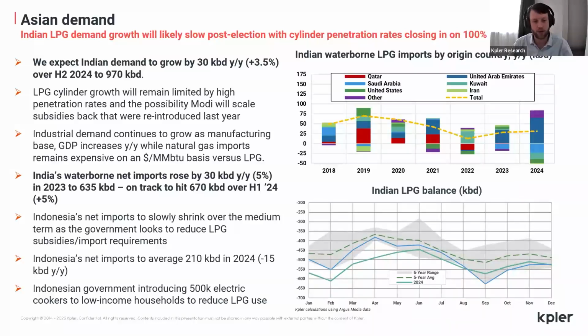And this is unlike Indonesia. Indonesia is worth highlighting because, similar to India and Morocco, there is a very successful government scheme subsidizing LPG cylinder usage as an alternative cooking fuel. But over the last year or so, the Indonesian government has been looking at ways to try to scale this back because the subsidies are dramatically eating into the state's budget.